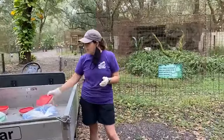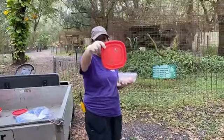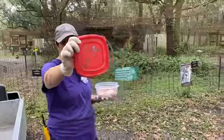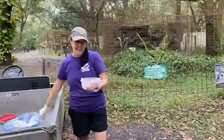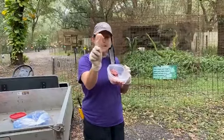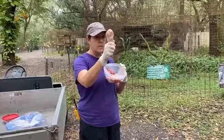So we feed them things like, we have Gilligan. He's going to be getting fed today. You can see on his little sign, he's got a little Gilligan's Island. He's very cute. So in his food today, we have a chicken drum, and that's uncooked with the bone, raw, all that. They bite right through the bone here.